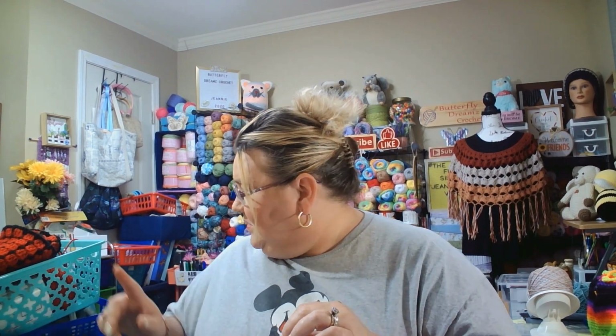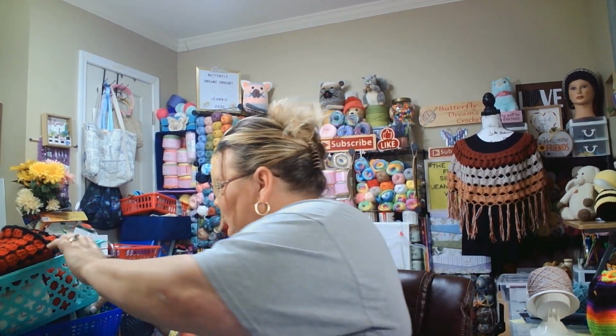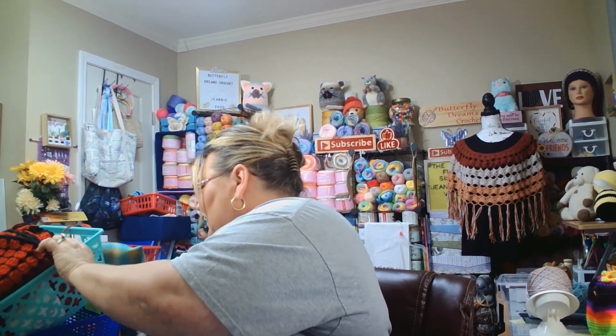This is one. I call this my Teetoddle shawl. And the reason I refer to this as Teetoddle is because Christy Cook from Teetoddles makes bags, which I will show you. Well, let me just grab it right quick. This is one of her bags.